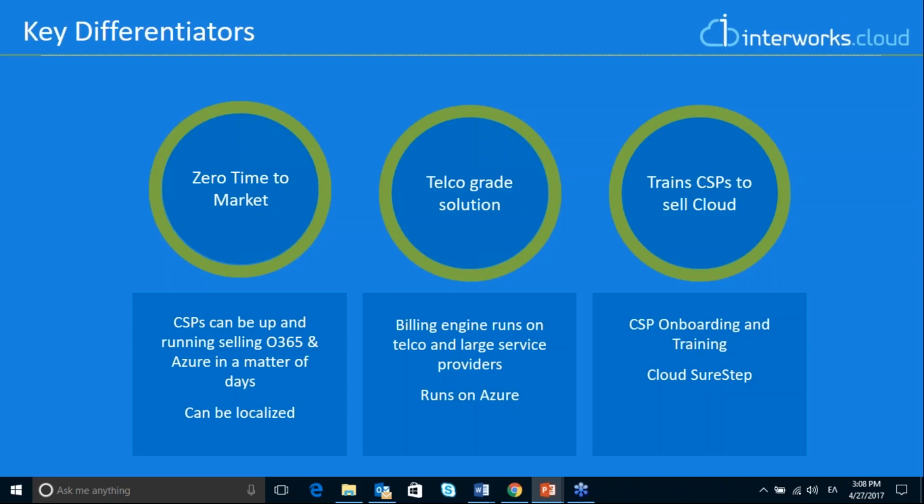Plus, at Interworks, we train CSPs how to sell cloud, not only because we have a very well-structured and well-defined onboarding and training process, but also having a very deep knowledge of the CSP ecosystem and the business model, we can also effectively consult you on tackling the issues that you may want to.